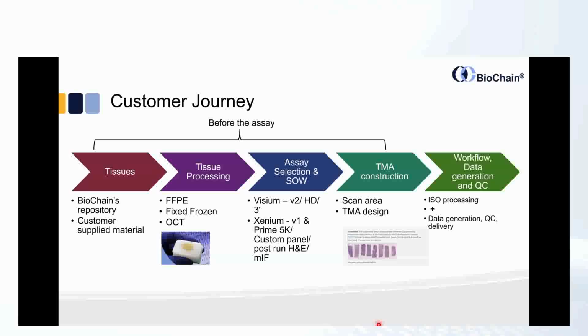I think we've done more Xenium projects than 10x themselves have done, maybe with customers. But we have been churning, keeping that machine running. And now we have 2 machines in-house just so that we can help our customers push through these projects at a much faster pace. We also do TMA construction.